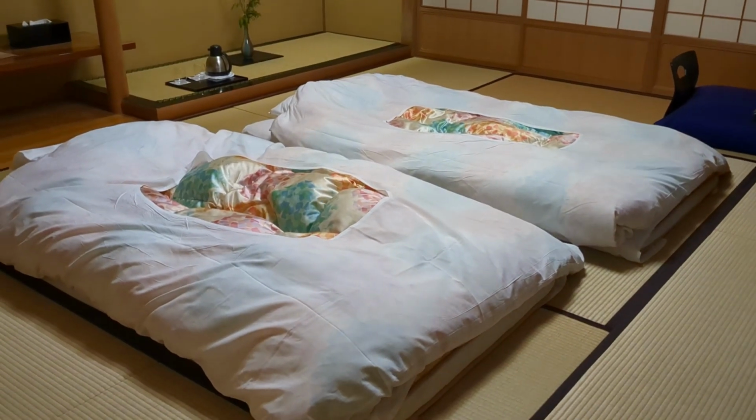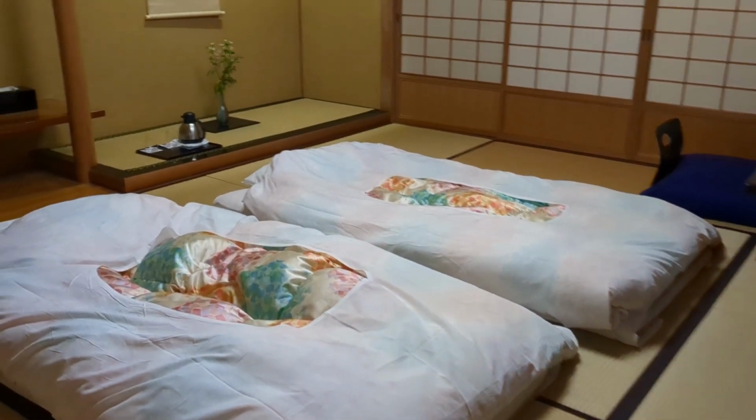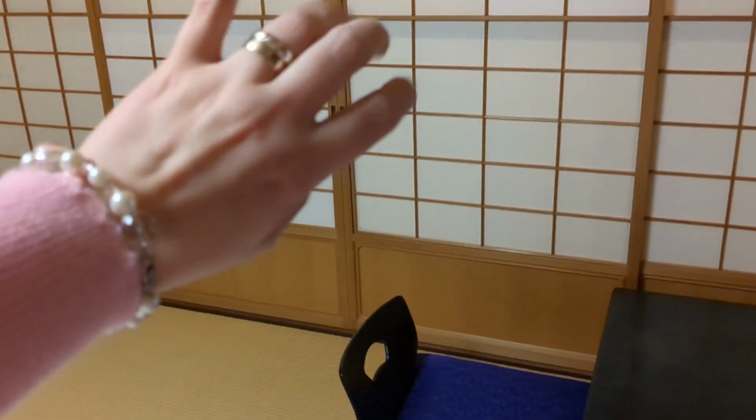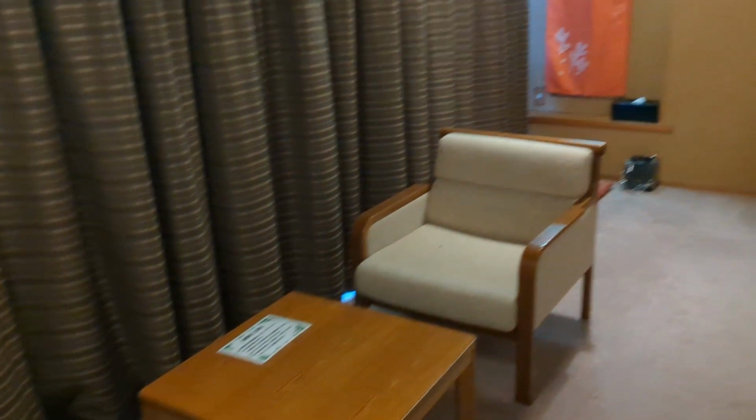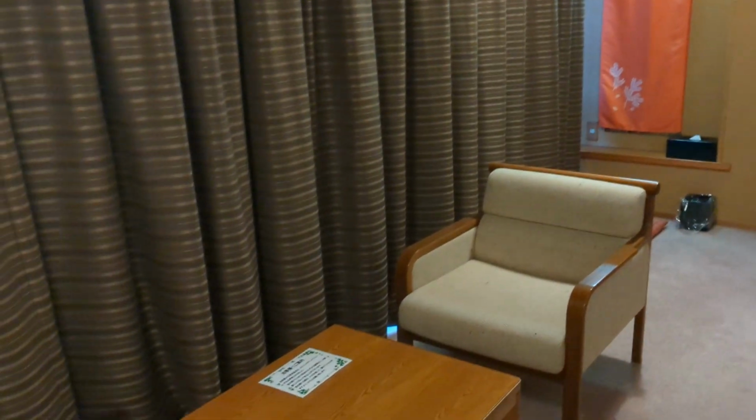Ta-da! This is our bedroom. There is our futon over here, and then we have sliding doors that take to this room, I'm not sure what room this is. I guess you can just enjoy the view to the garden. If you open the curtains, you can look out, you can see my reflection, but you can take a look in the garden if you want, while having tea or something here.